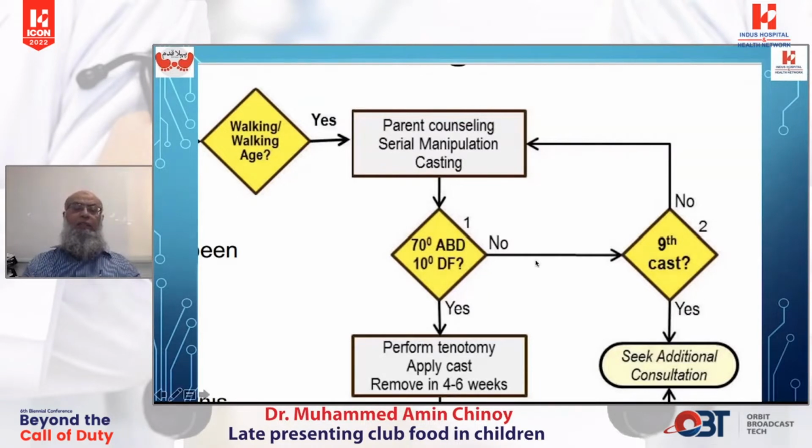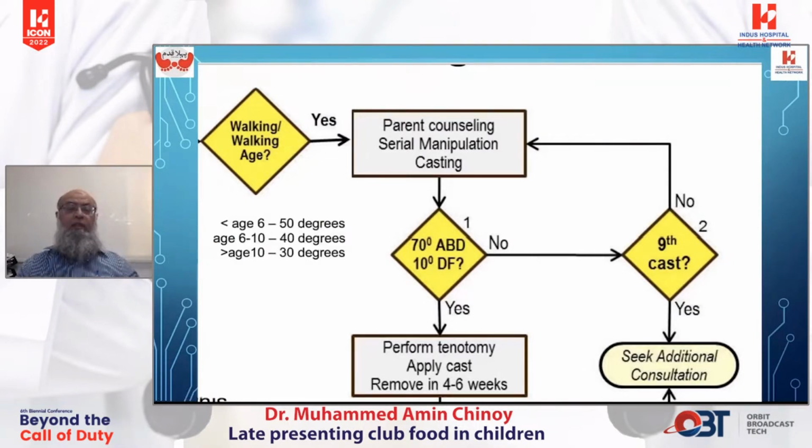The important thing here is to see that the child can get as much abduction as possible. 70 degrees is the ideal, but we have seen that at around 6 years of age, not more than 50 degrees of abduction is possible. Similarly, a child who is between 6 and 10 years, hardly 40 degrees of abduction is possible. In a child who is over 10 years of age, only about 30 degrees of abduction is possible. But having said that, one should endeavor to get as much abduction as possible, understanding the limits that age will impose upon it. Here the other difference is that instead of 0 degrees of dorsiflexion, one should try and get about 10 degrees of dorsiflexion. If that has not been achieved by the 6 casts, then the patient may get an additional 2 or 3 casts.